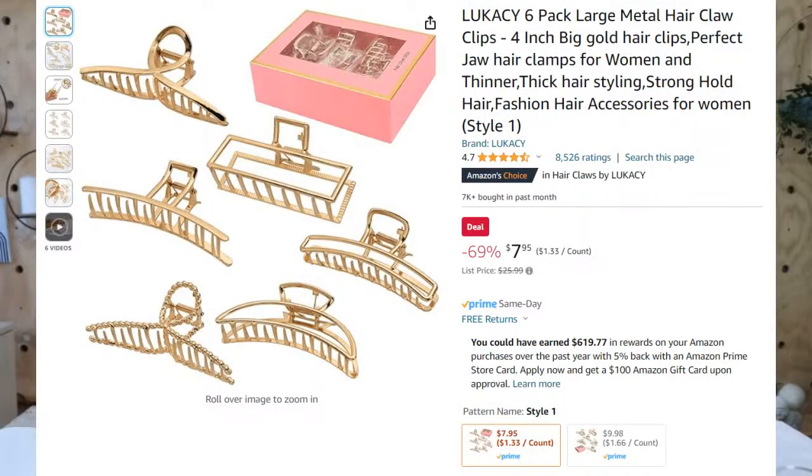Yeah. Another set of hair clips. Now these are a little bit fancier. These are our gold set. It's a 6-pack of hair clips. I love giving these out as birthday gifts. I think they're a great birthday gift for $7.95.